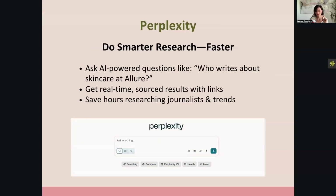Number 4, I love this one too. I know we dabbled a little bit in AI, but Perplexity, which is an AI tool, I think makes smarter research in seconds happen. I use Perplexity to research journalists or media outlets or topics that could be relevant for my client. So think of it sort of as search meets AI, right? We use AI mostly to solve a problem. We use search to find a particular result. So Perplexity kind of marries these two together, giving you direct answers with linked sources so you can verify everything on your end as well.